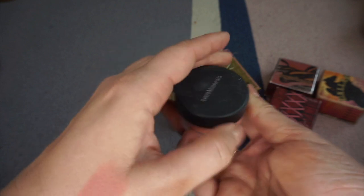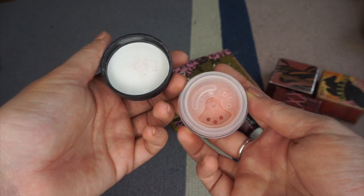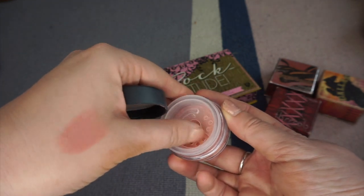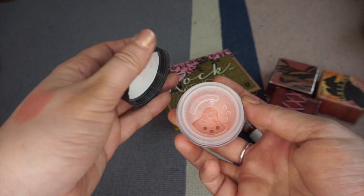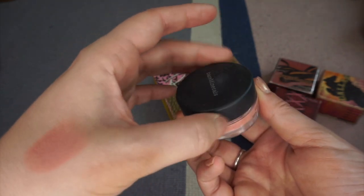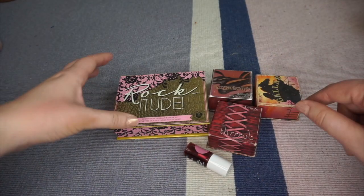This is from Bare Minerals, and I don't know if it's a blush come highlight, but it's super glittery, and I've tried it once and it was just too much, but maybe in the summer this could look really beautiful, this kind of peachy, or you could even use it on the eyes rather than as a blush, so I'm gonna keep that.